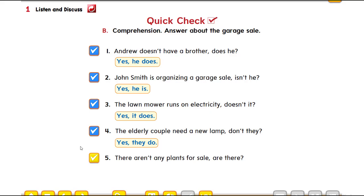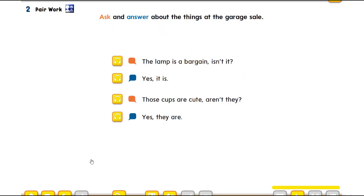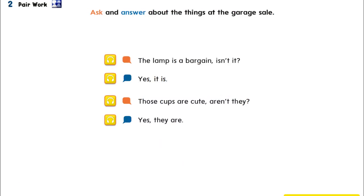Number 5. There aren't any plants for sale, are there? لا يوجد أي نباتات للبيع. No, there aren't. لا يوجد. اسأل وأجب عن أشياء في الجراج أو مزاد الجراج. The lamp is a bargain, isn't it? Yes, it is. Those cups are cute, aren't they? Yes, they are.